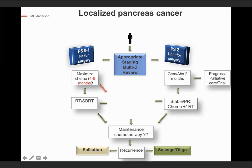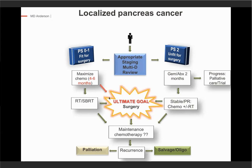If they're fit, we generally recommend patients get up to 4 to 6 months of chemotherapy. If they don't develop any metastatic disease, and they do really well and have an incredible response, sometimes these patients go right to surgery. On the other hand, surgeons typically want us to do a little bit of radiation, either stereotactic or otherwise, and then try to get to surgery. I'm not going to get into too much detail about maintenance chemotherapy, but it's a hot topic right now as to what patients should get after the fact. If patients aren't good candidates for surgery, I still think there's a role for radiation to palliate. After a little bit of chemo, patients can tolerate stereotactic very well. It's very, very well tolerated, and I've actually treated a few 90-year-olds that have done quite well.